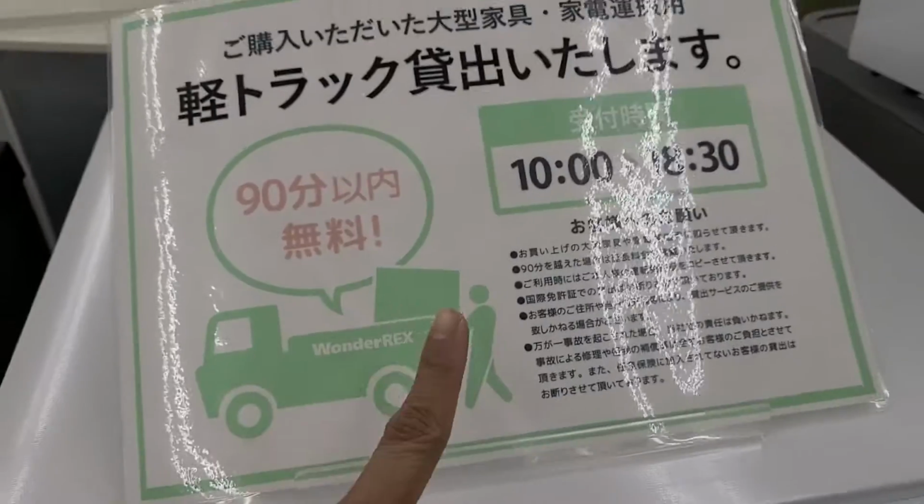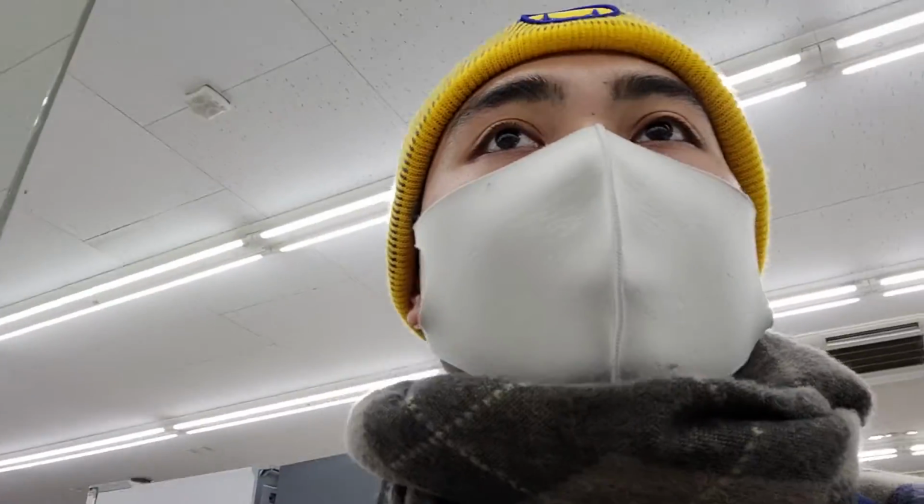Basically, this says they can lend a light truck, a K-truck, for 90 minutes, but they don't lend out to people with an international driver's license. The IDP, you need a Japanese license. And I bought a refrigerator. It cost about $198, but then there was a $38-ish fee for delivering it. Good thing they were able to understand me. They will be able to deliver it on Tuesday, but I have work. So in the time between 5 p.m. and 6 p.m., I hope it arrives.